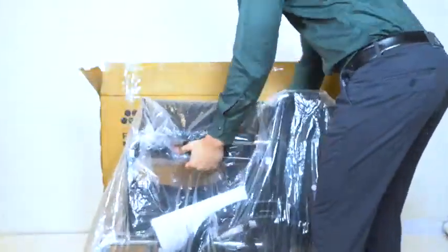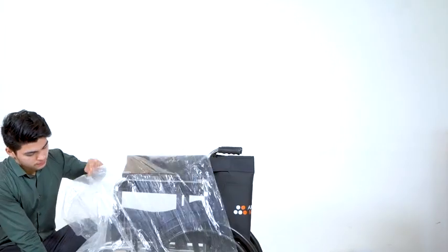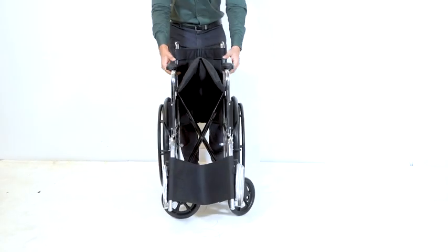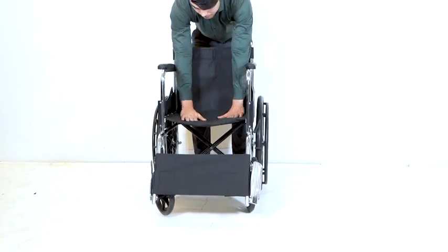We receive a brochure inside. And finally, the wheelchair is here to take you away from the basic mobility hassles in your daily life. The wheelchair is easy to fold and unfold, giving you absolute comfort at the same time.